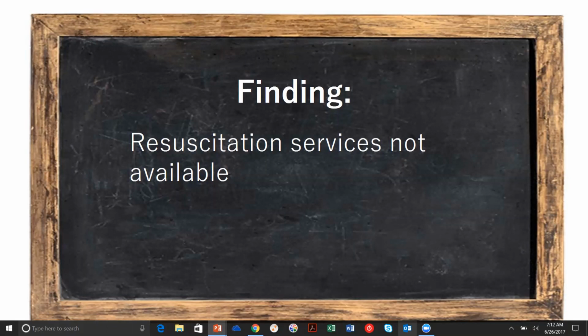And another note here, while not always scored under this PC finding, we also see an increase in focus on the availability of malignant hyperthermia carts.